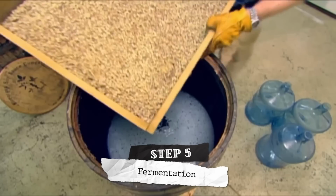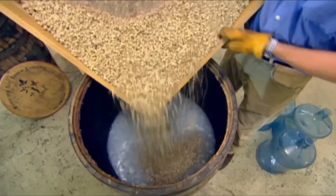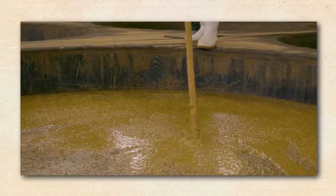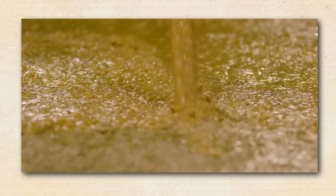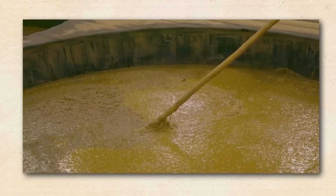The koji is mixed with a salty brine, just water and salt, to create what's known as moromi. This thick, soupy mixture is transferred into massive fermentation tanks. And here's the part that requires patience. The moromi ferments for several months, sometimes up to a year or more. During this time, natural bacteria and yeast work together to develop the deep, rich flavors that make soy sauce so special.